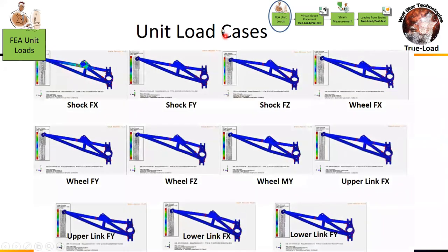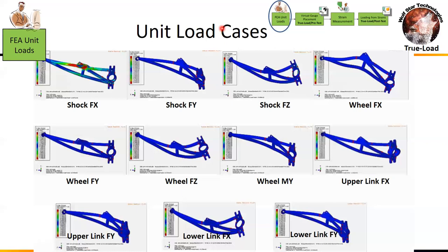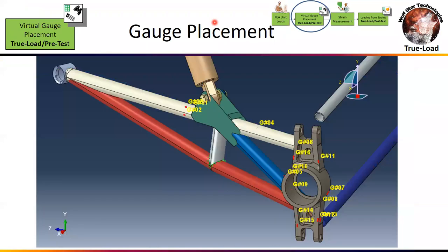And here's basically the unit load case response from the FEA model. These are all the unit load cases they had in the FEA model. And then they went into the TrueLoad software. The TrueLoad software said place strain gauges at these locations here, and you can see there's a number of locations on the tubes here on the arm, but there's a lot of strain gauges on this forging. And this makes sense because most of the load cases are here.